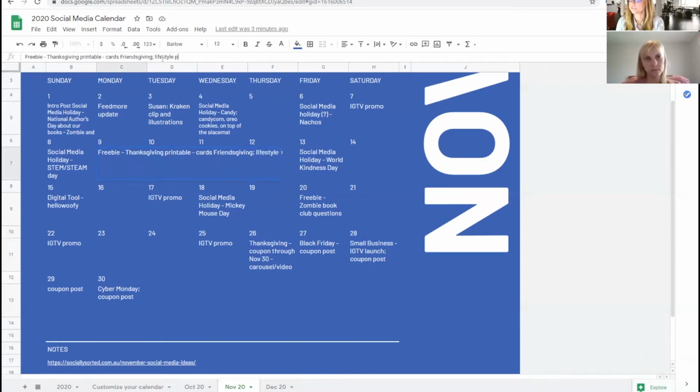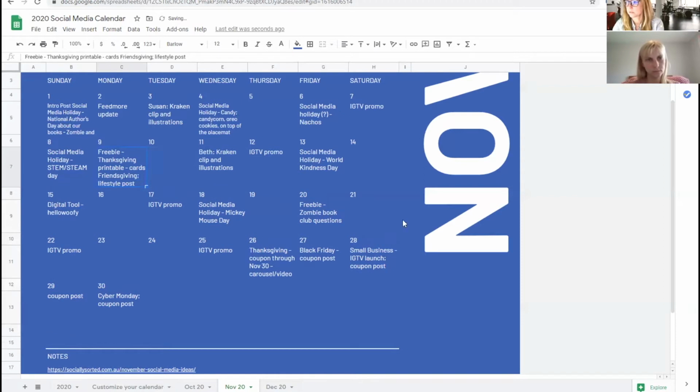So I'm gonna put lifestyle post here so that we kind of know what that means. I need this to be bigger. So I'll figure out what that's gonna look like. And I might do a carousel, maybe one with my Thanksgiving table and one with the basket, just to show different ways that you could use it.